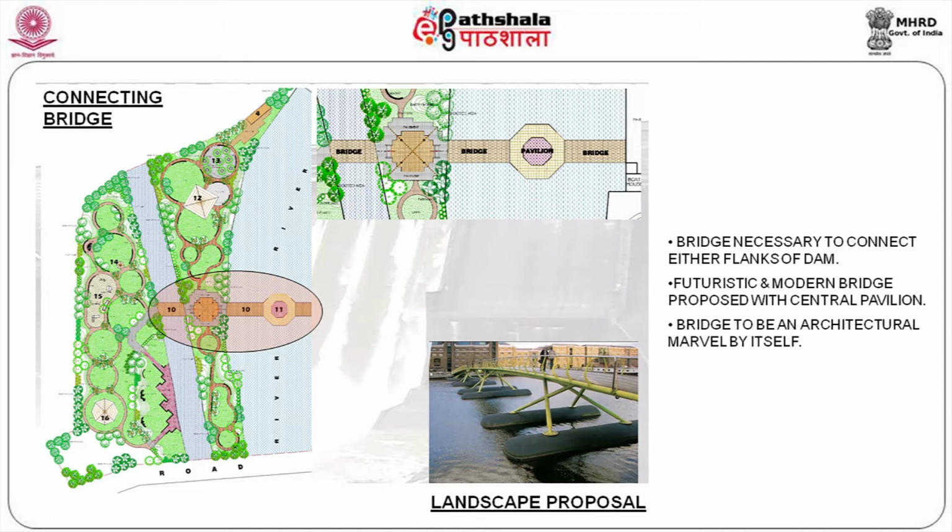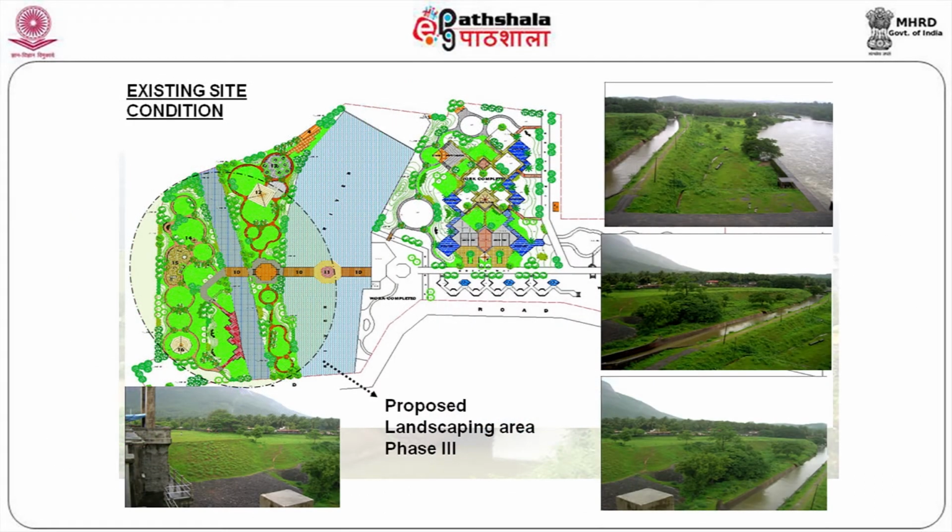Then for the other areas, we are talking about what other facilities are required. We also try to follow the same circular pattern which was adopted here. This will become phase 2 or phase 3 of the area. These are all the existing photographs, showing how the dam is being maintained now.